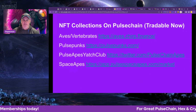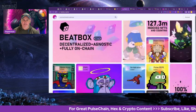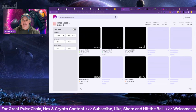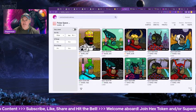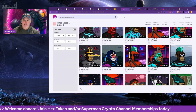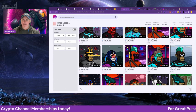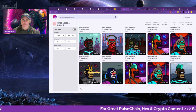And of course, Space Apes as well is tradable too. And Space Apes, you can see over here, the very intense pixelated Space Apes here. And of course, you can see all those at the moment, floor price 175,000 Pulse at the moment. Those are in the market too. So they'll probably have a lot of different traits and rarity, things like that. So you've got to learn how to understand all those sort of things. Anyone that has a trait rarity mint collection, you've got to understand that in terms of the value, so you don't overpay and all sorts of stuff.